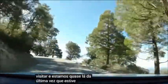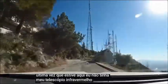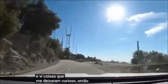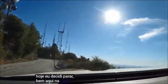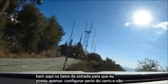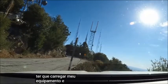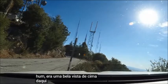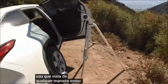Last time I was up here, I did not have my infrared telescope, and I saw things that got me curious. So today I decided to stop right here on the side of the road, so I can just set up close to the car and not have to carry my equipment. And it was quite a view from up here. Wow, what a view. Anyway, I'm setting up.